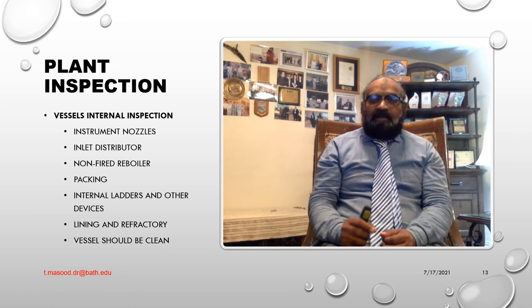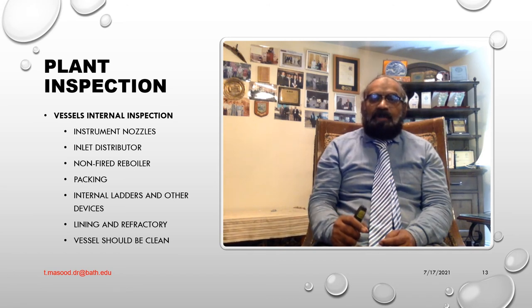Number 10, lining and refractory. Hard steels for concrete lining are clean and properly secured. Laminate or other specified cement applied according to specifications with no holes or gaps in the applications. Metal lining in good condition. Weld overlays have no gaps or holes in the applications. Lining is of the proper thickness and covers the required portion of the vessel. Other refractory installed correctly with no gaps or holes in the applications. Last, a vessel should be clean, free from trash, and should not have excessive mill scale.